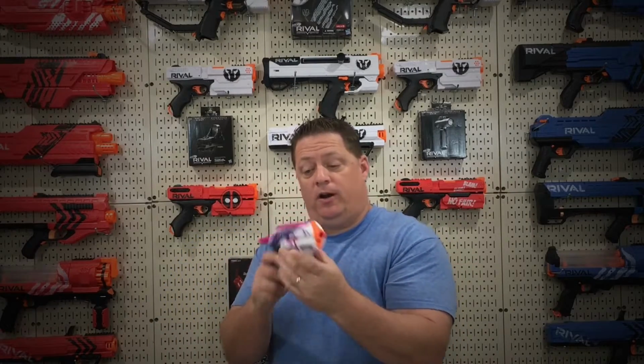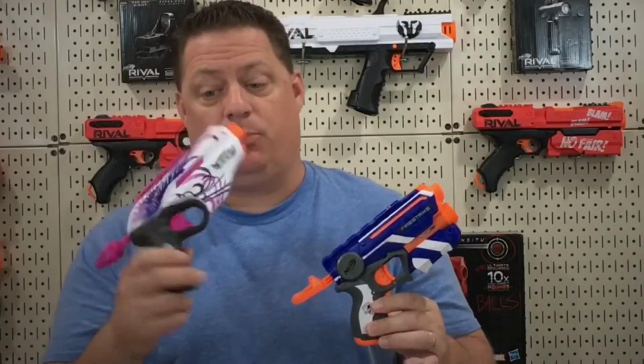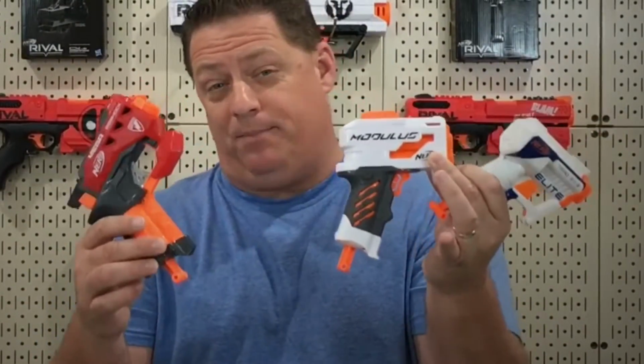You simply insert the dart in the front, you prime it exactly like the Fire Strike, aim, and fire. Both of these blasters actually shoot pretty decent, right next to Nerf Elite ranges. And the Pink Crush was surprisingly good. Our next 3 blasters are surprisingly all pretty much load and prime the same exact way.